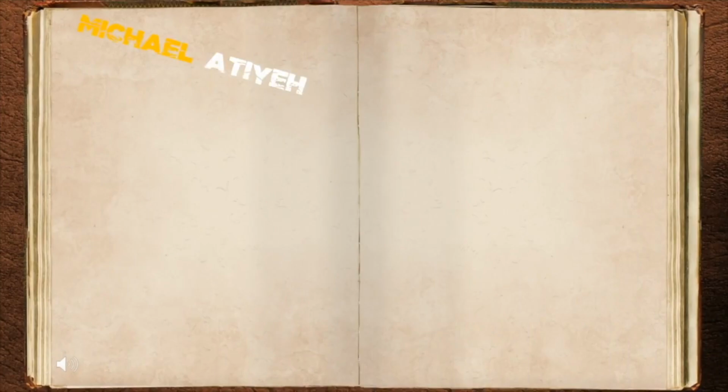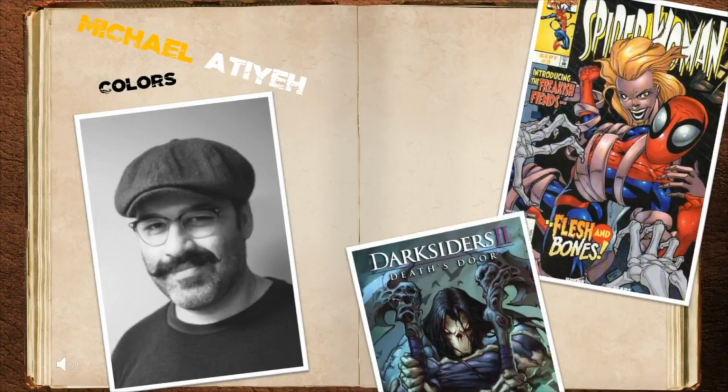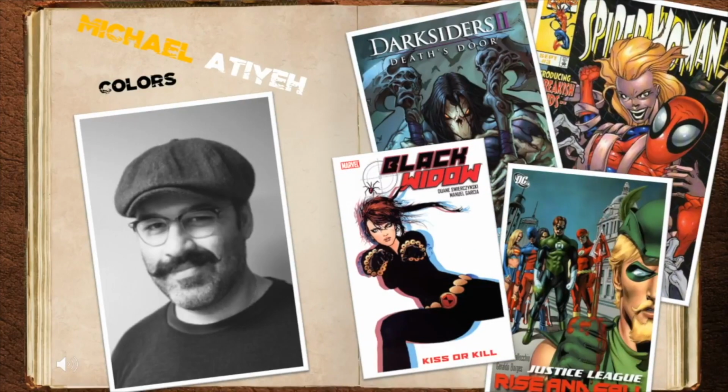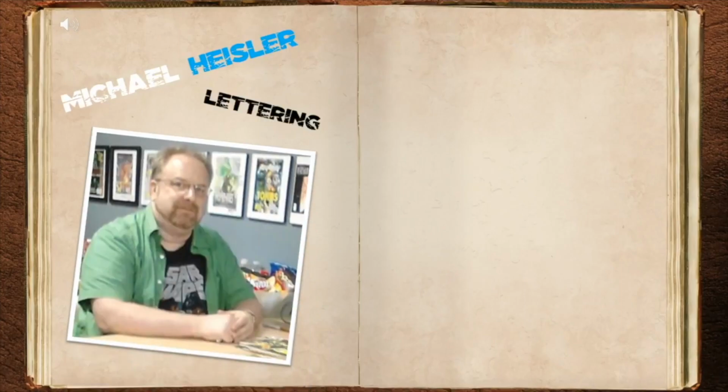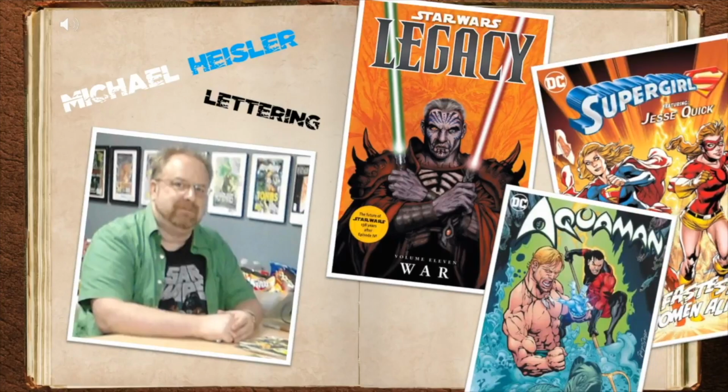Colorist Michael Itea brought the story to life and also worked on Spider-Woman, Darksiders 2, Justice League, and Another Dangerous Woman, Black Widow. Last but not least, Michael Heisler provided the lettering for the story. He's also lettered for numerous Star Wars, Supergirl, Aquaman, and also Serenity issues.